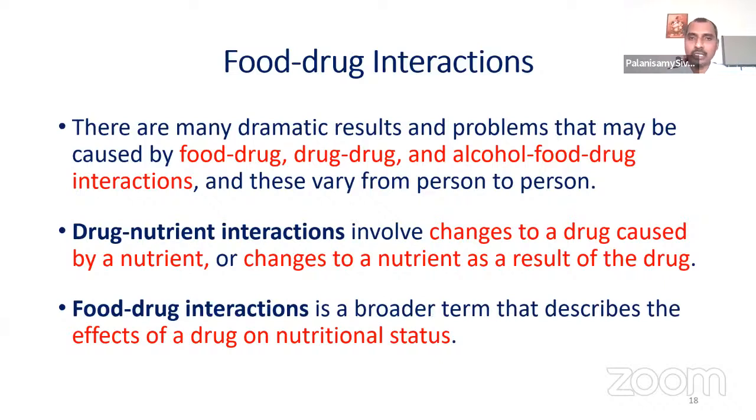Not only drugs may interact with each other, the drug may also interact with alcohol or food substances or maybe supplements. So when you are taking the drug along with the food, the food and drug may interact with each other. At the end of the day, it may alter the absorption, distribution, and metabolism or the pharmacological action of the drug or the food. The drug-nutrient interactions. We can classify the food-drug interaction into two, drug-nutrient interactions or food-drug interactions.